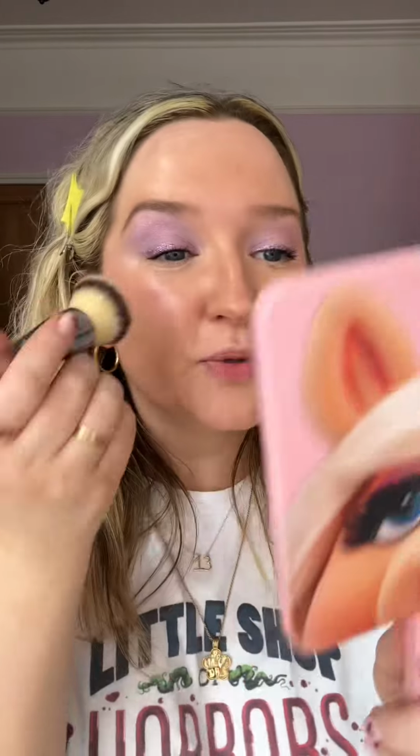Another thing I keep seeing Chappell Roan wearing is a really purple eye. Obviously this is all super soft. A really purple eye with a pink blush, and it just looks beautiful. Everything is really cool toned and sits together.